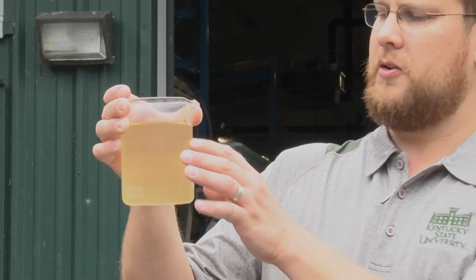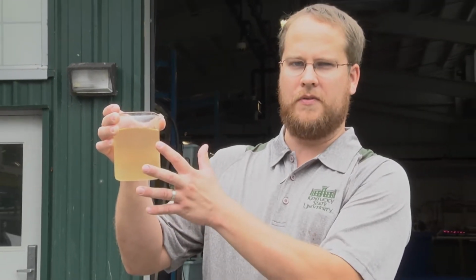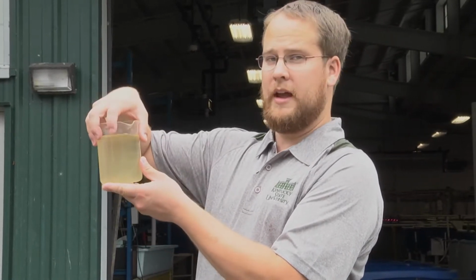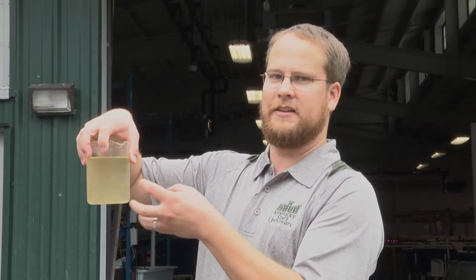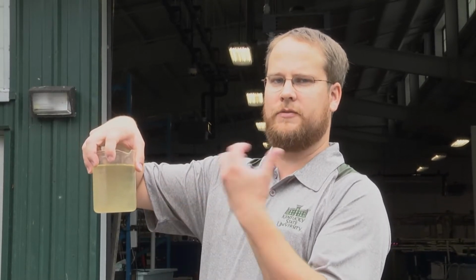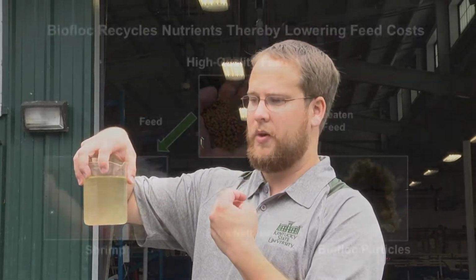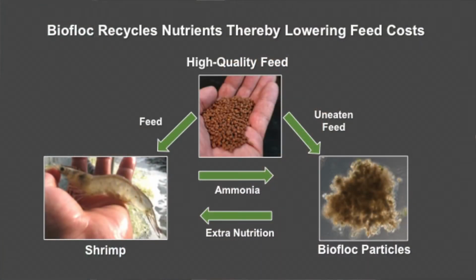And so these little particles that are in the water are what's given this biofloc water its color or its turbidity. And shrimp and tilapia are really good at eating these particles out of the water. They can actually filter or otherwise obtain these particles and eat them. And so what that does is recycles the nutrients that are put into the water. So we put the feed in, part of that turns into biofloc, and then the animals get a second chance to eat those nutrients. And so what we see in biofloc systems is much lower feed conversion rates.